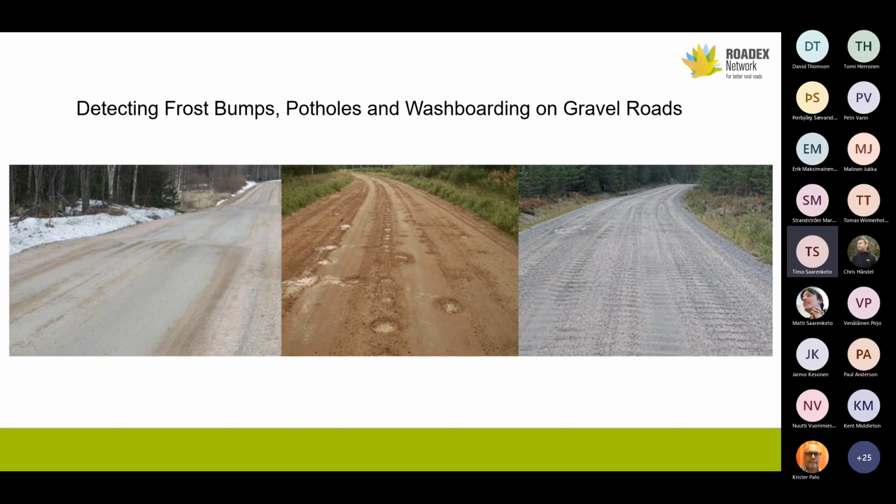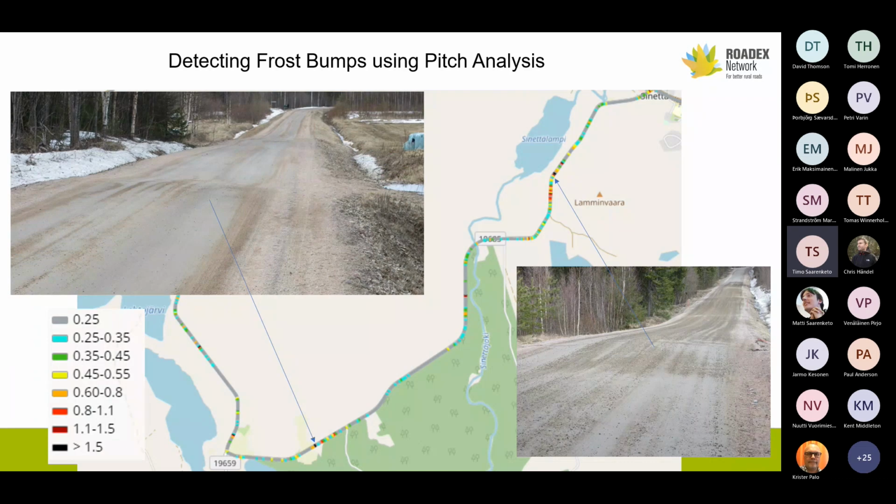Then, about how to detect different problems. So far we have been talking about general roughness issues, but if we are talking about the 3 main problems on gravel roads, which are frost bumps, potholes and washboarding, they need to be detected in slightly different ways. And here is how new technologies can detect where there is a frost bump.